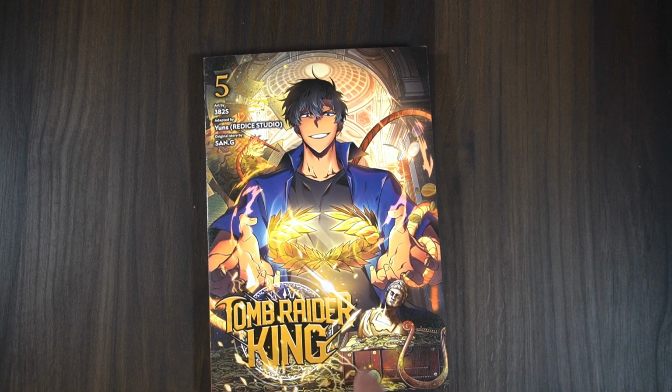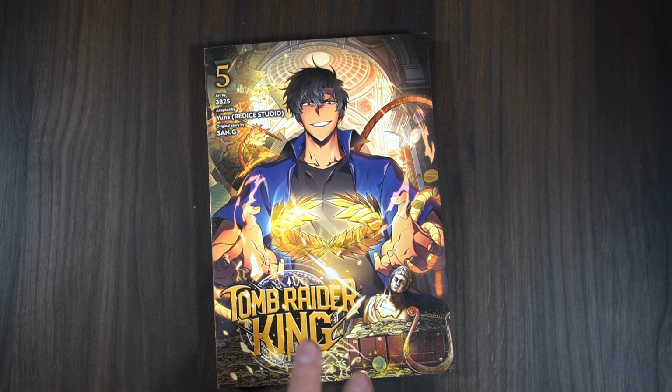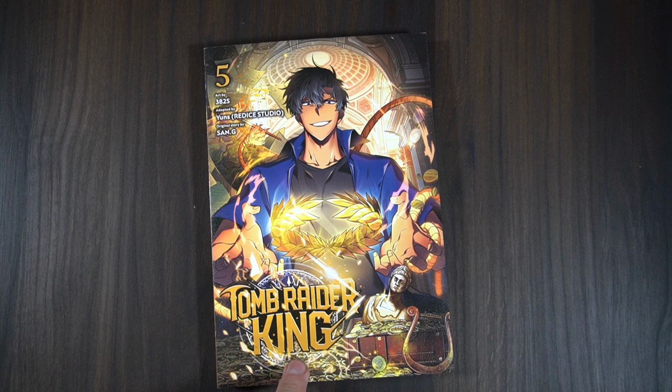Next up, another Issei Press title, Tomb Raider King Volume 5. This is one I'm not super into, but it's entertaining at times. It's basically Solo Leveling if the main character was an absolute douche. And then there's like living objects. I don't know. It's another webtoon SAO-esque power fantasy. Y'all know how they are. There's like a million of them out there.